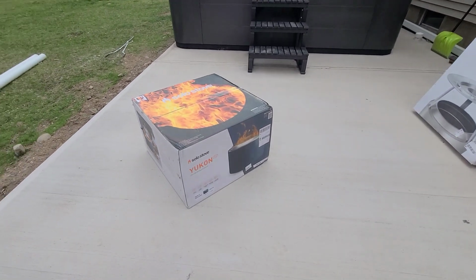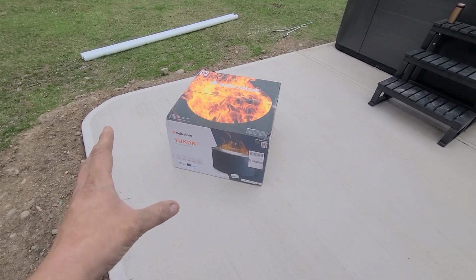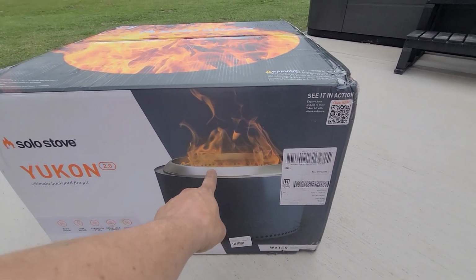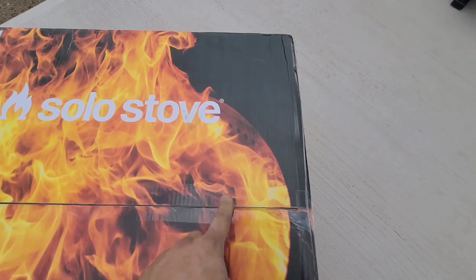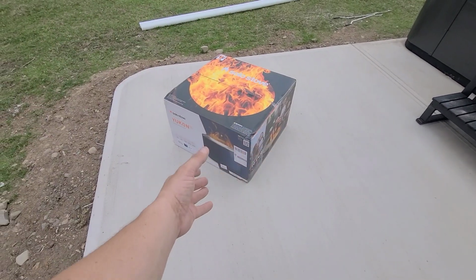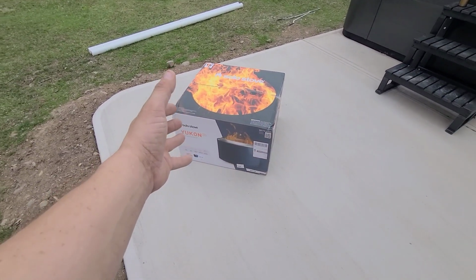The Solo Stoves are what they call a smokeless fire pit. It's a backyard fire pit that does what's called a secondary burn, and you can see here on the box, you see these holes. The smoke will recirculate through this system. It's a double wall design, and I'll show you all that when I get it out and open, where the smoke recirculates inside that double wall design.